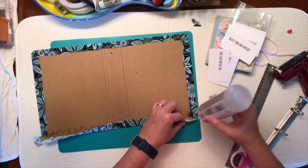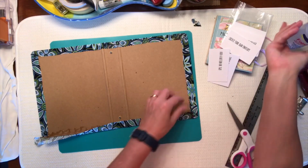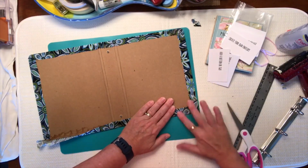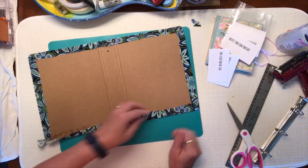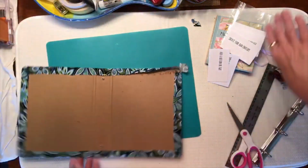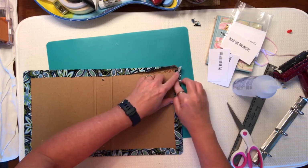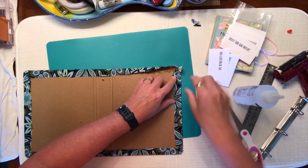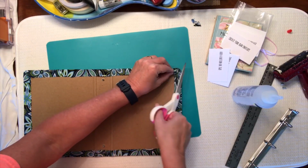That's it. Make sure that there's some glue on top of that piece so it will grab. And then just like that. And again, you don't have to worry about too much as long as your edge is done, because you're going to be putting more fabric on the inside of this. Let me just pull these ones up. Put a little bit of glue there. I'm just going to trim that little bit off there.